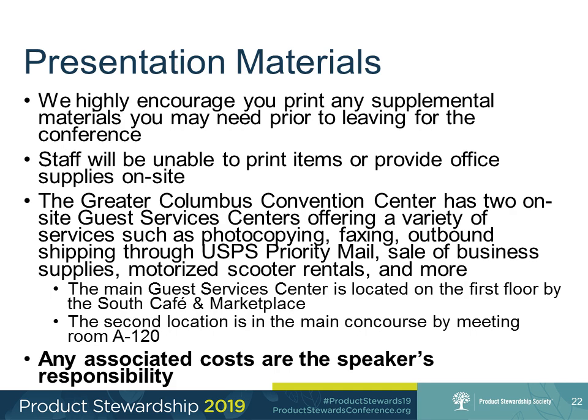A note about presentation materials: if there's anything that you want to bring with you, like say you have a handout or a one-pager, you want to hand something out that goes with your presentation, you'll have to print and bring that with you. That's what we recommend. There will be no conference-related printing on site from the staff.